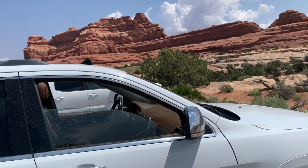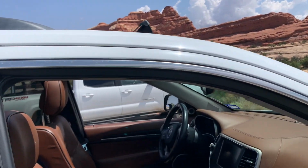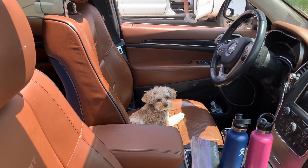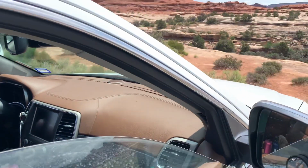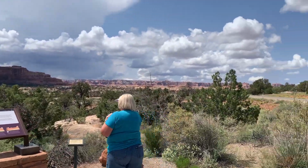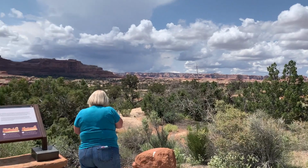Little Doodles is sitting in our car. We have to keep the windows open because they wouldn't let him in the visitor center. Hey, dude, you driving? We'll be ready to go in a minute. So yeah, beautiful day today. It was cloudy this morning. We woke up, and now it's clear.